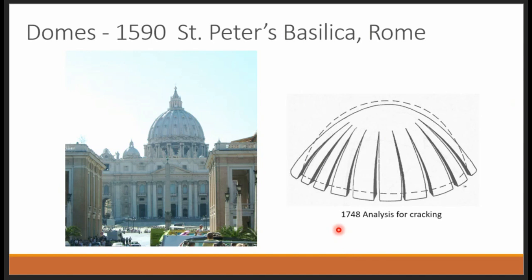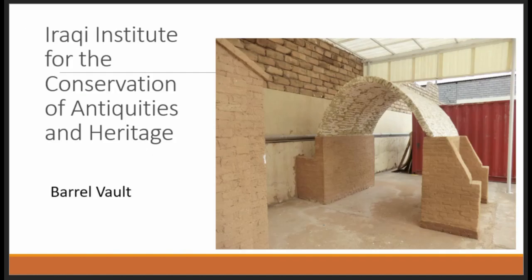This is St. Peter's Basilica in Rome from the 1590s. It cracked, and in 1748, it was the first time somebody came up with an analysis to understand the cracking. So what I showed you about the cracking at 51 degrees, that was all worked out analytically, but it was nearly 200 years before they could figure out how to analyze it. Imagine getting a job where you say, well, I can't do any calculations really, but I think it'll stand. And that's a lot of how these structures were done.